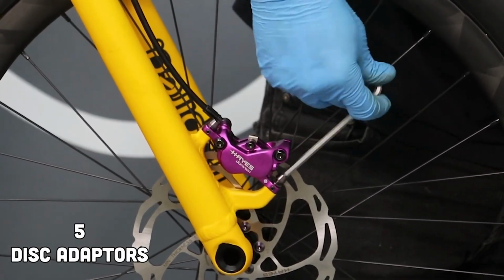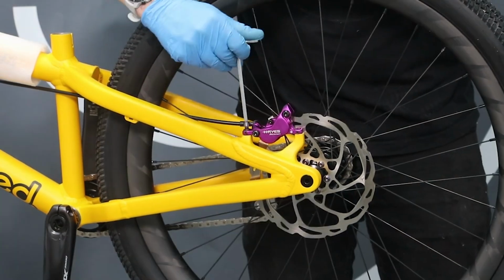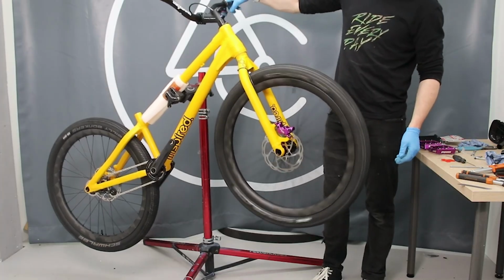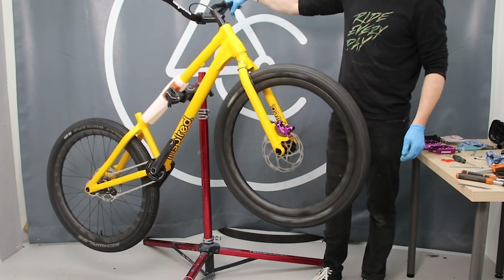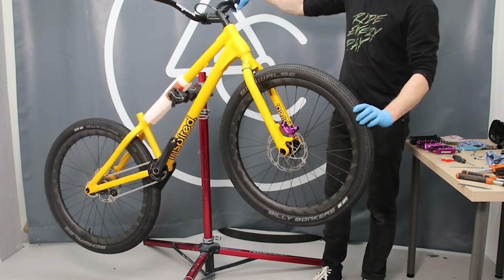Five, disc adapters. I don't have to run adapters with this bike. Actually, my last bike was sans adapters. That's because Inspired have plus 20mm post mounts, which means the smallest rotors you can use are 180mm. I loved how the bike looked with no adapters, and I generally found the 180mm to be powerful enough.